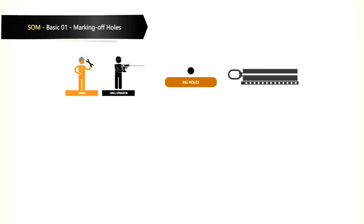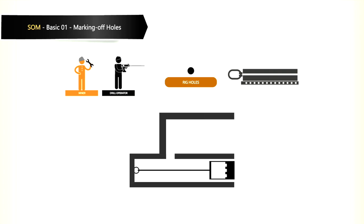The miner and drill operator must also mark off the rig holes for the scraper. These rig holes will ensure that the scraper can clean right up to the face.